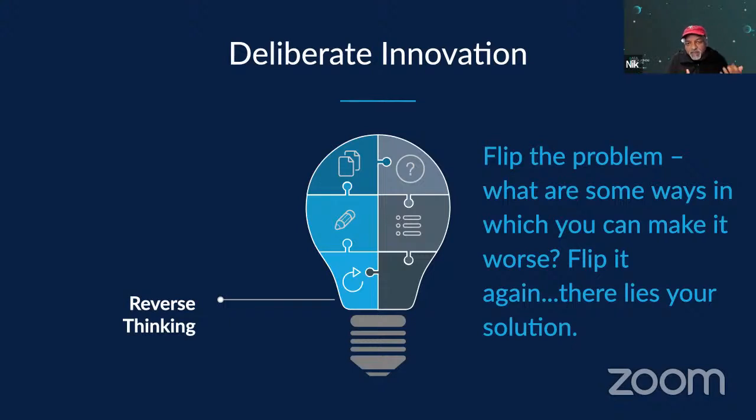So that's just a simple example, but this approach of taking something to the extreme and making it as horrible as possible, and then flipping that, will give you the best solution possible. And so you can start thinking about it that way.